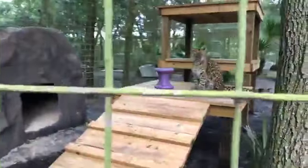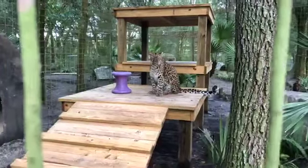Oh, she really does like this platform. That's awesome. Got a new toy up there, too. What do you think?